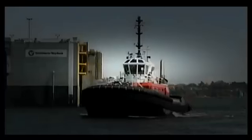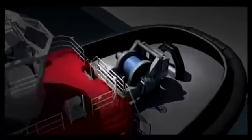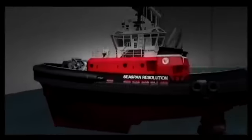Conventional harbor tugs working here in Vancouver need all the help they can get. And it comes from this tractor tug, the newest and toughest member of the family. A sumo wrestler and dancer all in one that can push and turn a Leviathan 1,000 times its size. Let's see how it works.